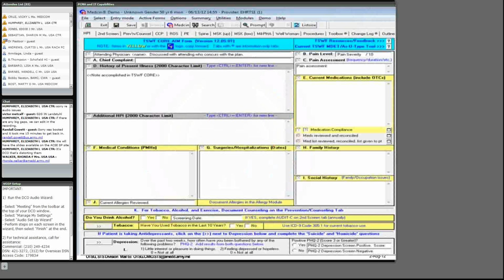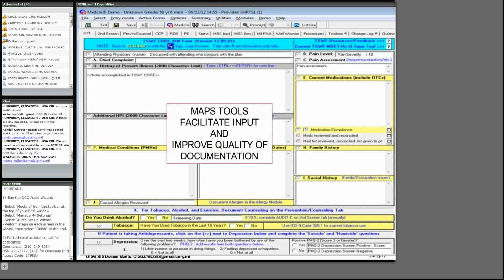Unless you're a brand new hire or you've been living under a rock for the past year, you no doubt find this screenshot very familiar. This is the screenshot of the top of the first tab of the Tri-Service Workflow Core AIM form, which is intended to launch every adult outpatient encounter across the MHS in primary care. And then the MAPS tools are what we use to facilitate input and improve quality of documentation so we can get through our day better and create better notes.